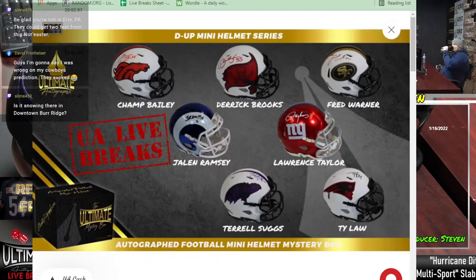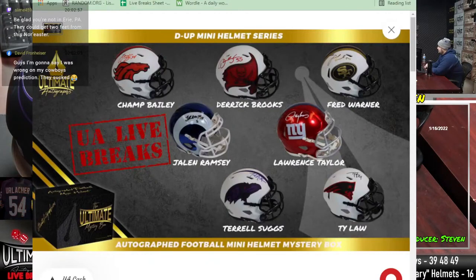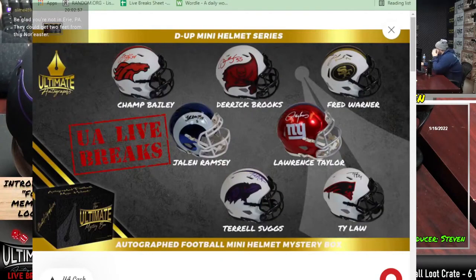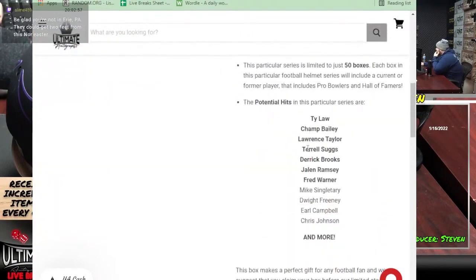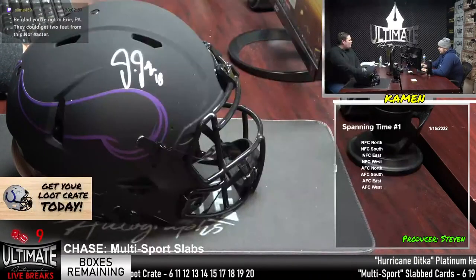These are the headliners that I was talking about. Champ Bailey, Broncos legendary corner, one of the best ever. Derrick Brooks, 11-time Pro Bowler for the Bucks, former Super Bowl champ. Both of those guys, Pro Football Hall of Famers. Fred Warner got the dub today for the 49ers. He was in that game. Jalen Ramsey on a chrome. He's still in the playoffs with the Rams, the great corner. Lawrence Taylor, one of, if not the best defensive player ever on a flash. Terrell Suggs, top 10 all-time in career sacks. T. Sizzle on a lunar. And Ty Law on the lunar. That's our brand new D-Up mini helmet series. It's pretty sick. We have some good headliners in that series. Some good hidden headliners. Mike Singletary, Dwight Freeney, Earl Campbell, Chris Johnson, and more.